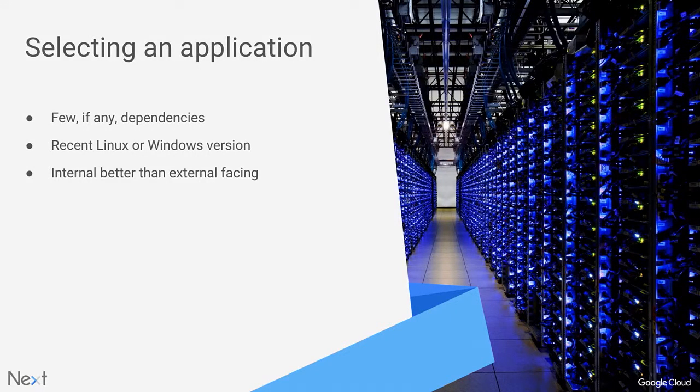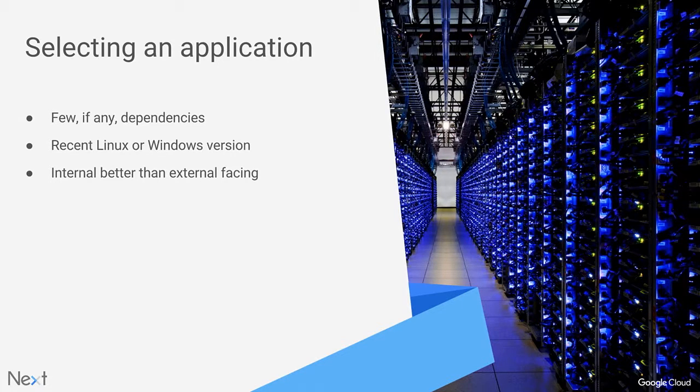If you're running Red Hat 4 or Windows 2003, that's probably not where you want to start in terms of getting your application over to cloud. And then this is purely just recommendation, take it for what it's worth. Internal can be better than external. Most companies would prefer to aggravate their employees than their customers. So if you want to move an internal system that's inward facing and see if that works, it tends to be a little bit better place to start than just your web-facing property.